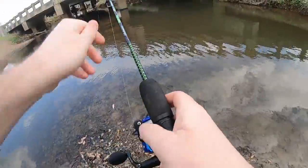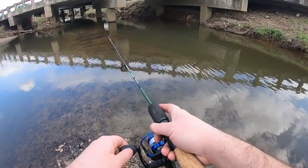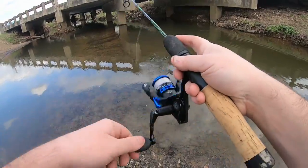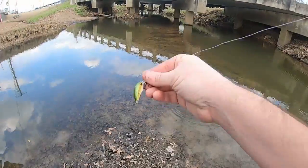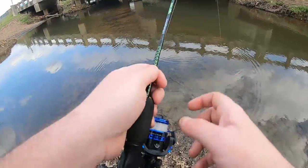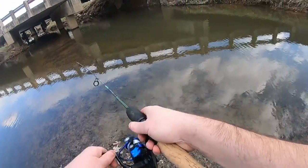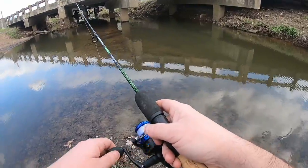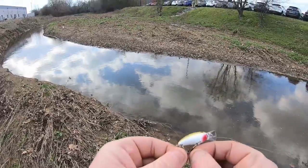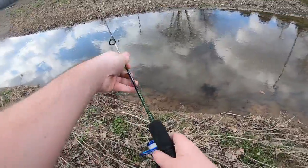All right, my lure's tangled up somehow. It's not what you want. It was such a beautiful cast too. But my line got wrapped around my hooks. That happens. It's something you have to accept. Right up in there under the bridge. My hooks have tangled on themselves now. That also is just something that happens. You just gotta accept that that might do it.